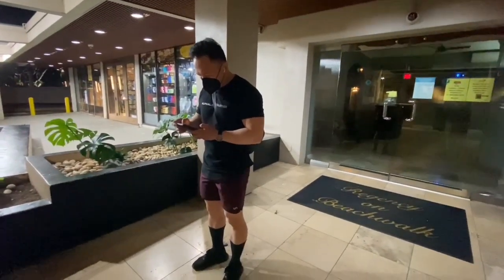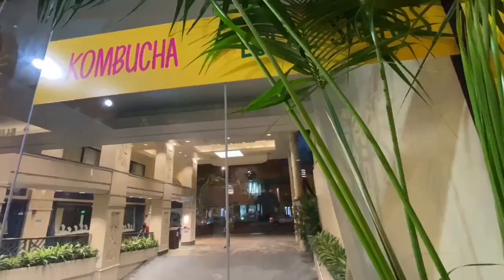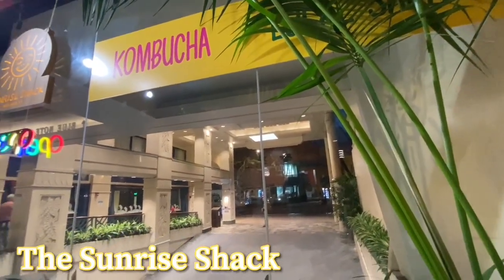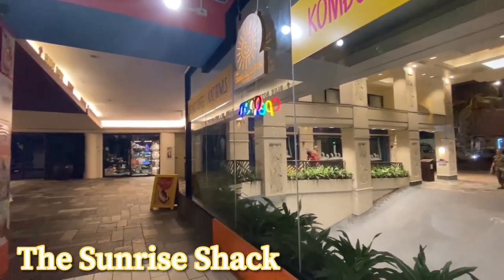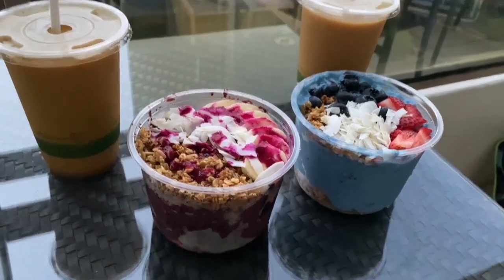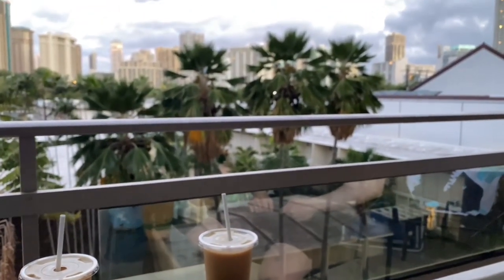It's 6:14 a.m. in the morning and we're taking a nice walk to grab some breakfast. Waikiki is still asleep at this hour, so we stopped by the Sunrise Shack and grabbed some traditional acai bowl, along with drinking some coffee. It doesn't hurt that the view was awesome.